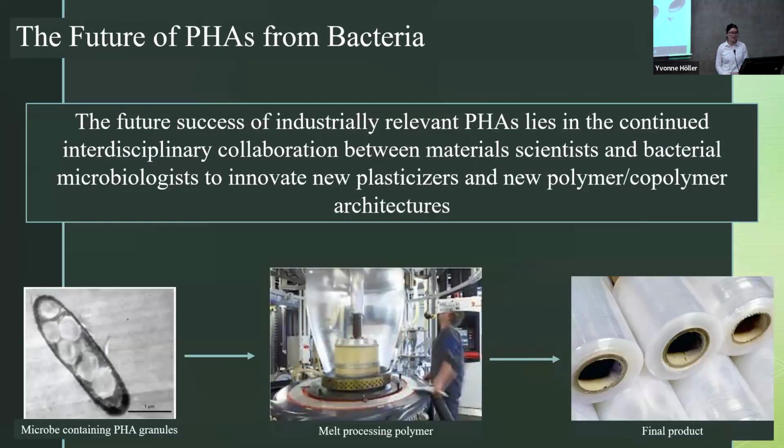So with that, I just want to say that the future, I think, of this particular class of polymers in replacing synthetics is continued collaboration between people who have different knowledge and skill sets. And I think that the different polymer architectures that are possible are still out there and to be discovered, as well as different processing techniques that material scientists are more familiar with.